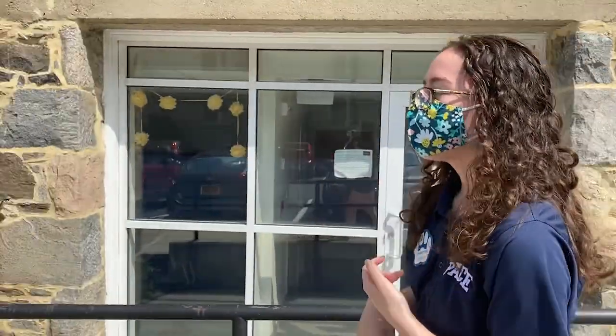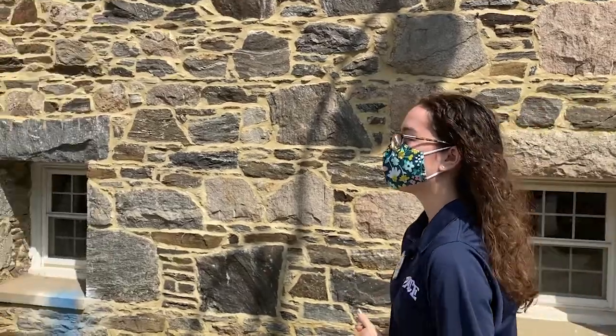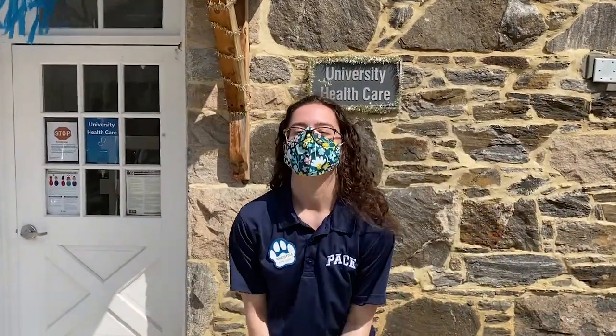So you can go there. They can also prescribe you medication. You can take that free shuttle into town and pick it up. You can make appointments. We also have walk-in hours. We also have 3 local hospitals nearby for bigger emergencies. So you know that PACE University's got you covered.